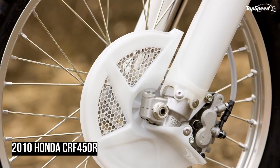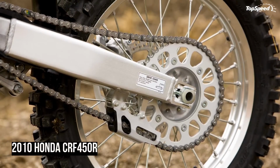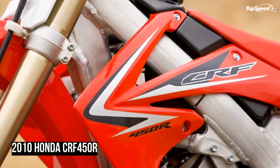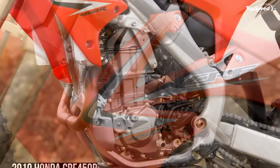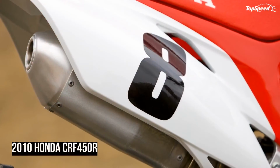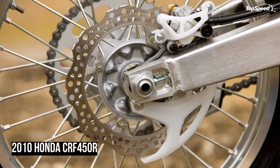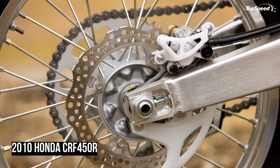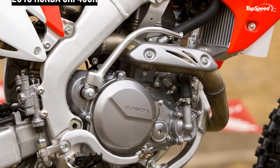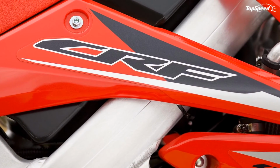Specifications: model, CRF450R. Engine and transmission. Engine type, 449cc liquid-cooled single-cylinder 4-stroke. Bore and stroke, 96 mm by 62.1 mm. Compression ratio, 12.0:1. Valve train, Unicam, 4-valve, 36 mm intake, titanium, 30 mm exhaust, steel. Induction, programmed fuel injection, PGM-FI, 50 mm throttle body. Ignition, computer-controlled digital transistorized. Transmission, close-ratio 5-speed. Final drive, number 520 chain, 13T, 48T.